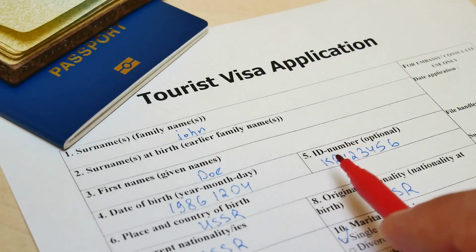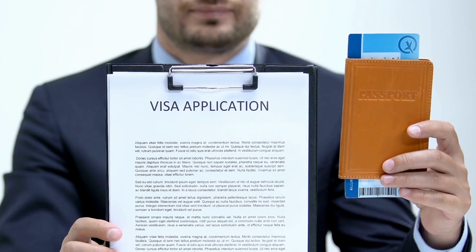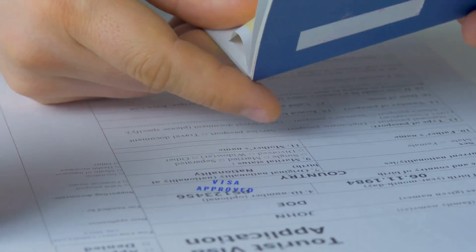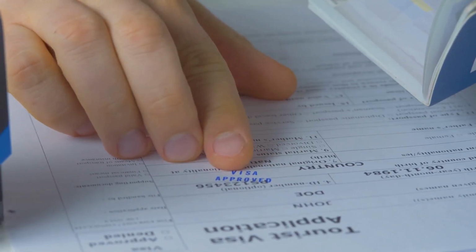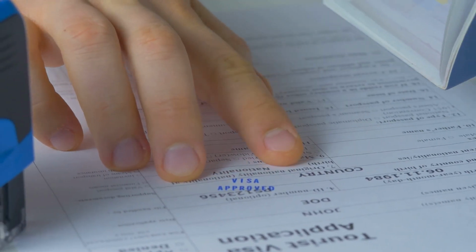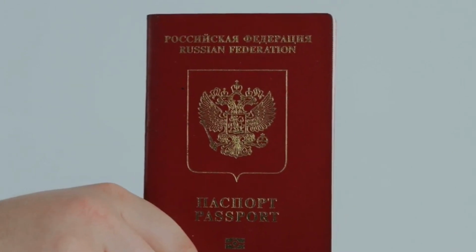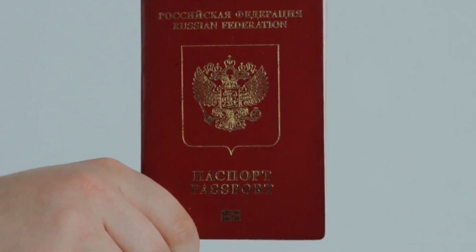Want to visit family or friends in Russia, but feel stuck navigating the maze of visa requirements? You're not alone. Most people overcomplicate it, but today I'm going to break it down for you step by step. Let's get you that private visa to Russia faster than you can say Moscow.